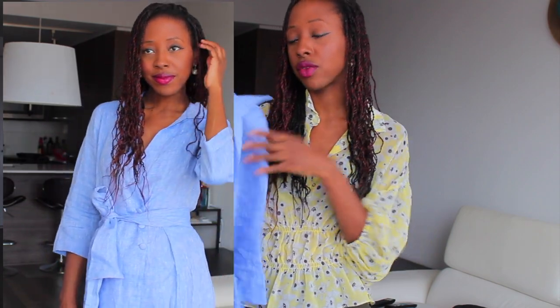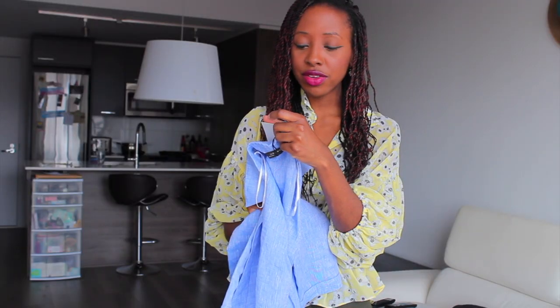It's not so open, but you have to be careful. Depending on your body shape, just be careful because it could be a little bit way too open here. So if you don't feel comfy in it, you can just wear something underneath to hide. It's not a style I would normally buy. It's that kind of chic vibe. The color is so chic.